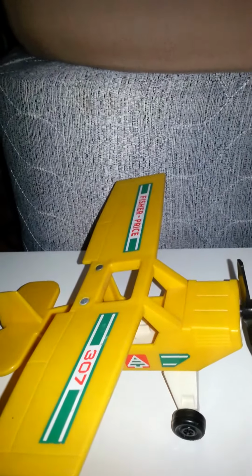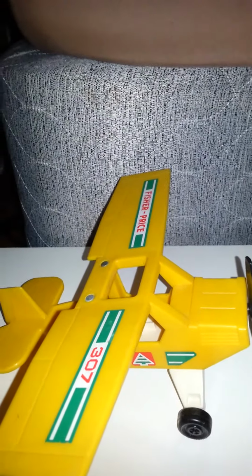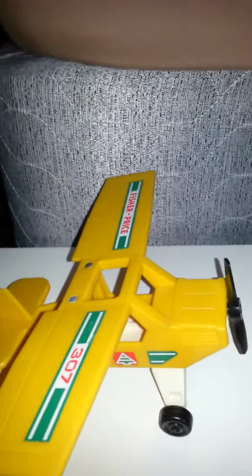It's marked 1976 Fisher-Price Toys, East Aurora, New York, made in USA. This is a really cool plane, and for those of you who saw my collection update, you saw that I had a plane hanging by my Natty Boh beer bucket. I'm thinking about putting it up there with that one just so it matches and makes it look cool in my room. This came from the same guy.